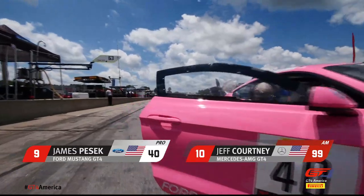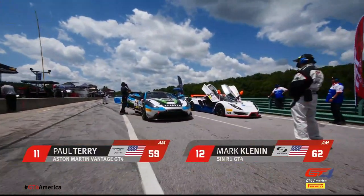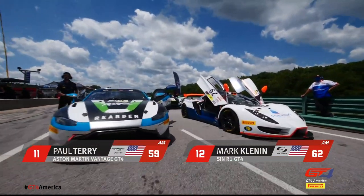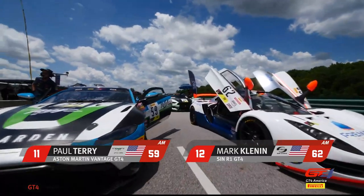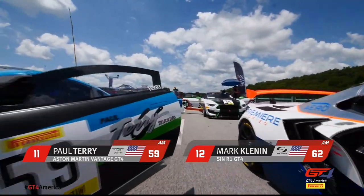But a surprise for me to see Paul Terry back where he was. He's going to come up through the pack. Yeah, he's always a great racer. He's super aggressive, and he loves this race car as well. And Redden Racing have done a great job. Got a lot of cars outperforming here this weekend, so expect him to make some moves early.